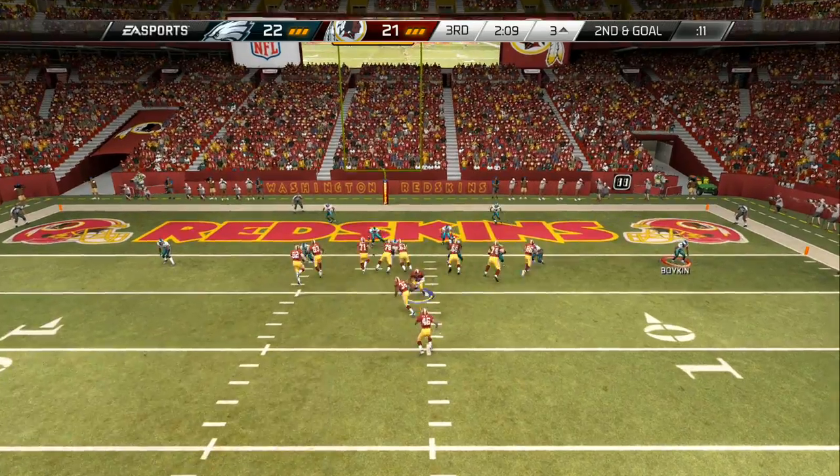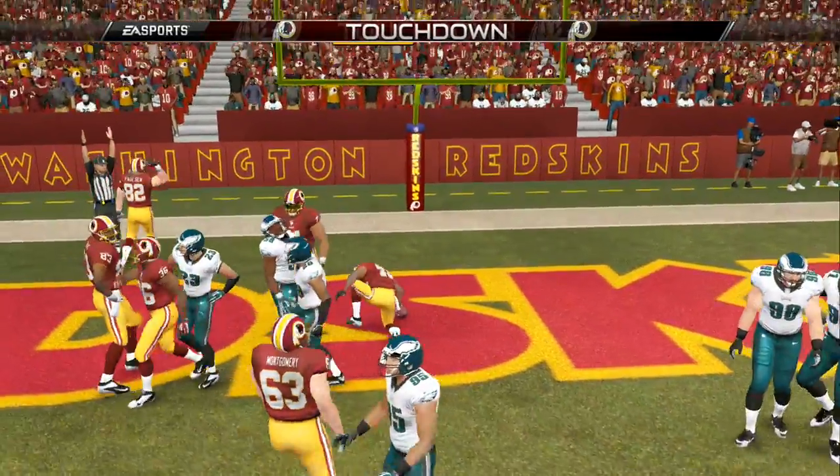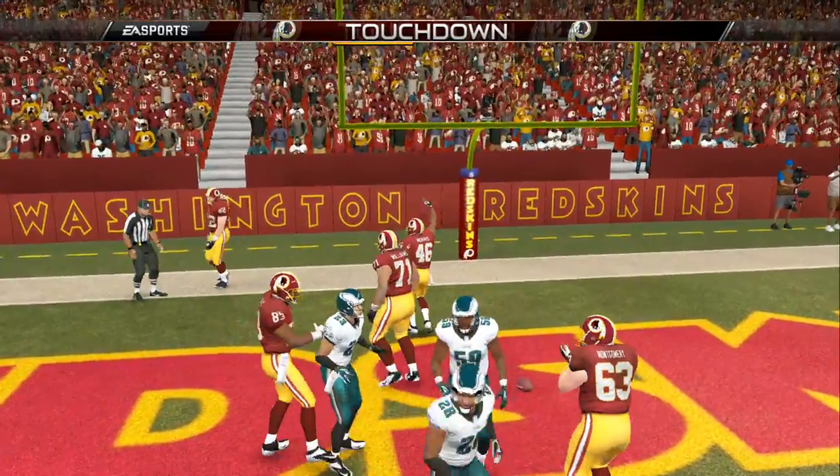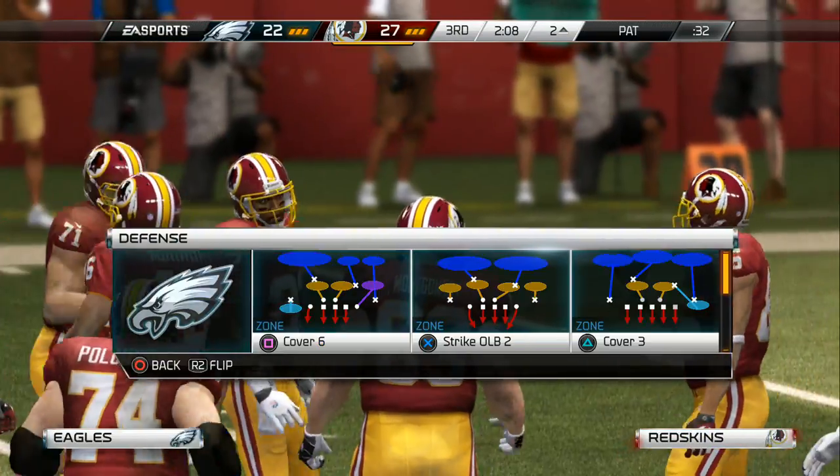Second down. Another handoff. He is in for the touchdown. Good job on that touchdown. That puts him ahead, and it's always, of course, better to be ahead than behind.